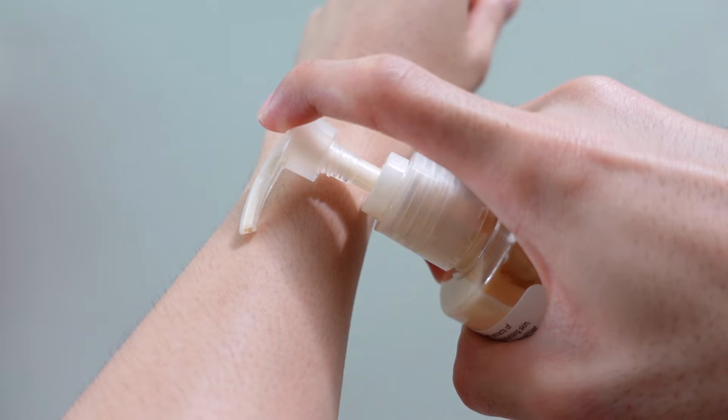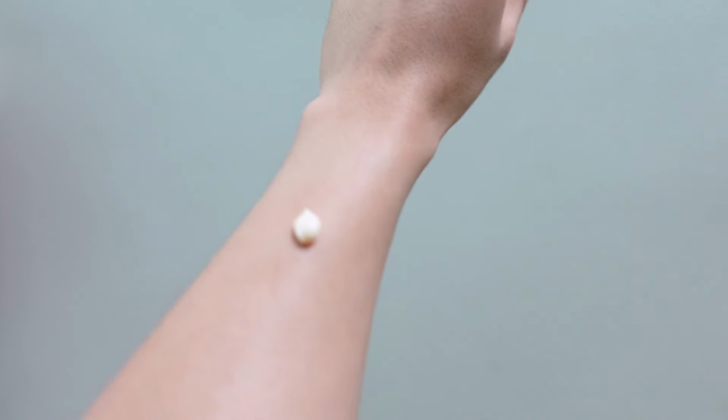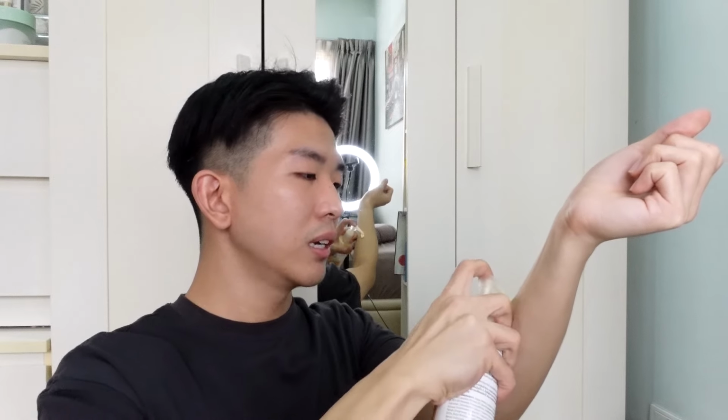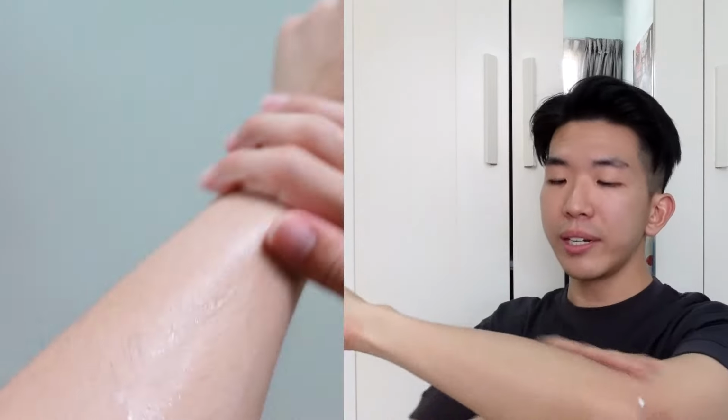It's a very faint color of light orange. A little bit different than the hand cream, which was a bit more pinkish. This is a yellowish orange. Okay, let's apply some body lotion. I usually only apply this after I shower. It's really nice and smooth.